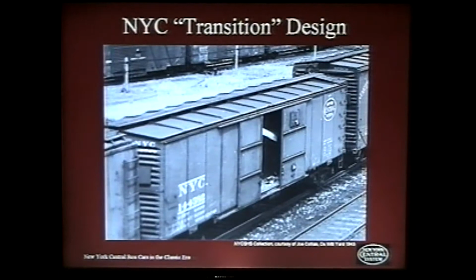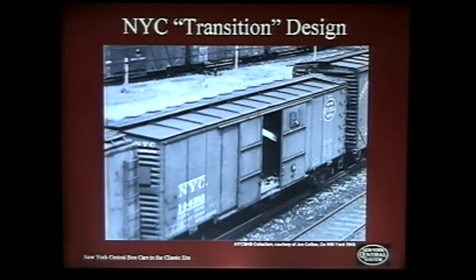And here's one of the same cars in later years. This has been upgraded with a Murphy solid steel roof. It's got AB brakes. The trucks have been upgraded. Still has its original doors though, which is interesting. And the lettering scheme has been upgraded to go with the times.